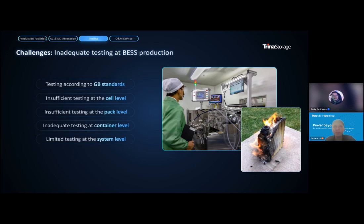This could give rise to a number of issues when the system is transported to the site for the site commissioning, and also for the future long lifetime operation and maintenance.